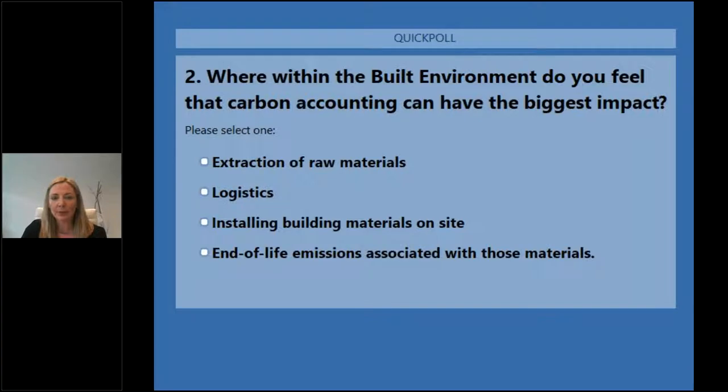So where within the built environment do you feel that carbon accounting can have the biggest impact? Extraction of raw materials, logistics, installing building materials on site, or end of life emissions associated with those materials?